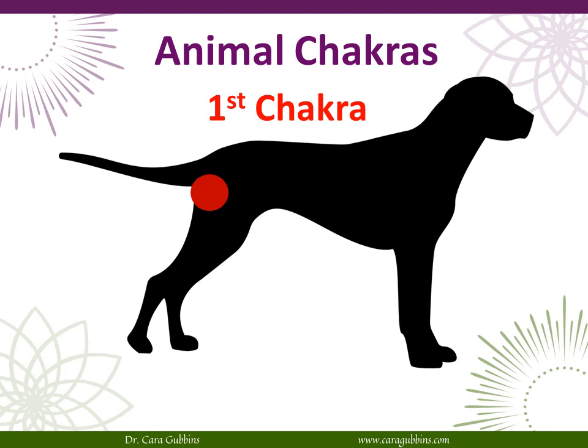Mentally, this is where your sense of belonging resides. And emotionally, this chakra is all about safety and security. This is our physical survival chakra. So the most basic animal needs are governed in this chakra, which is safety, security, staying alive, all that kind of stuff.